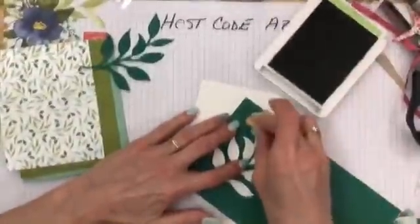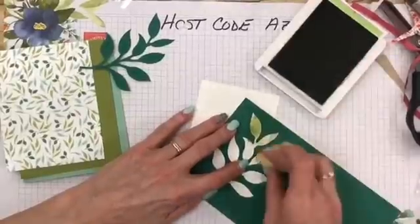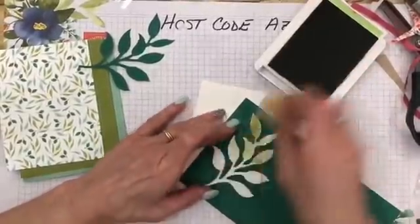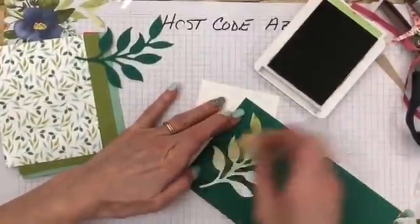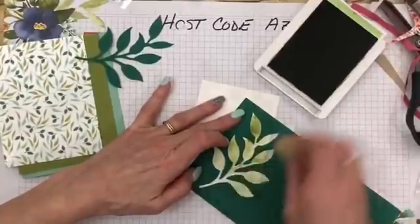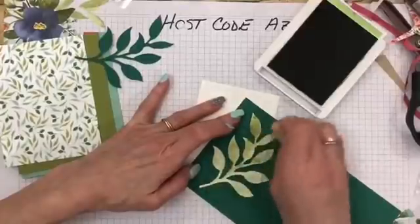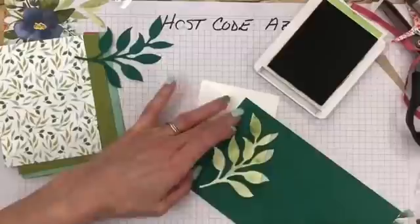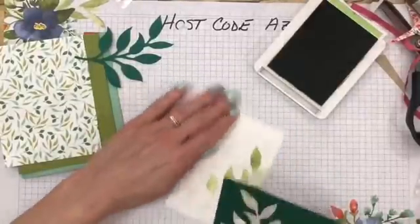Okay, and I'm just going to sponge. Let me see how this looks as a mask or a stencil. That one piece sticking up, but I don't know if it's going to work or not, but we're going to try it. Let's see what that looks like. Oh yeah, kind of pretty.